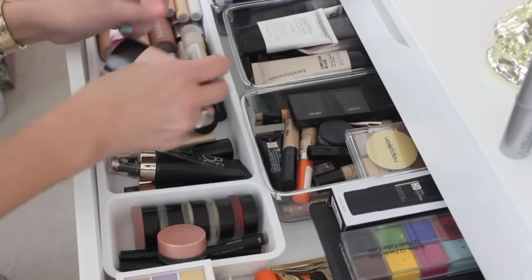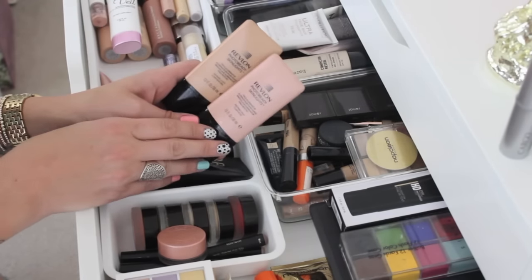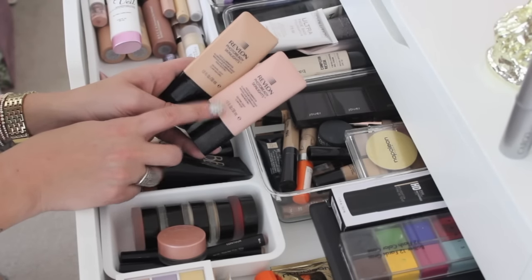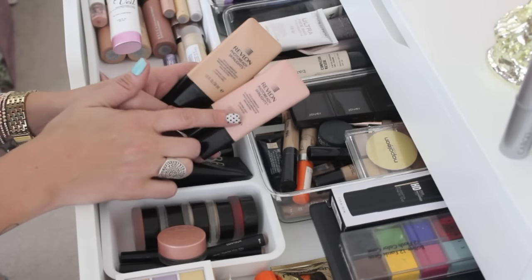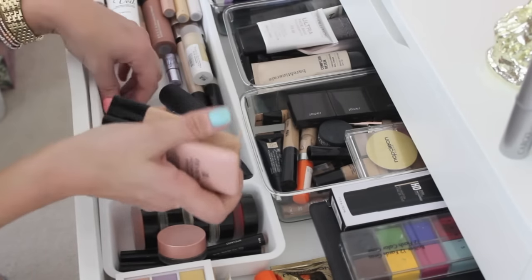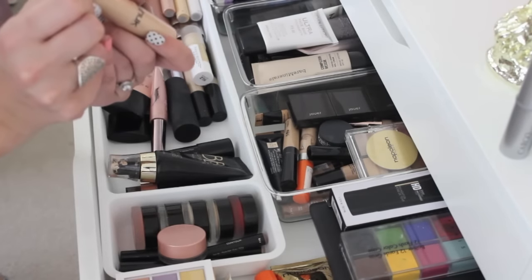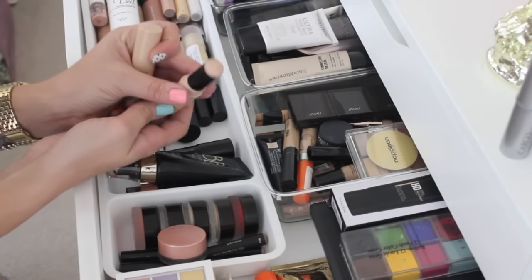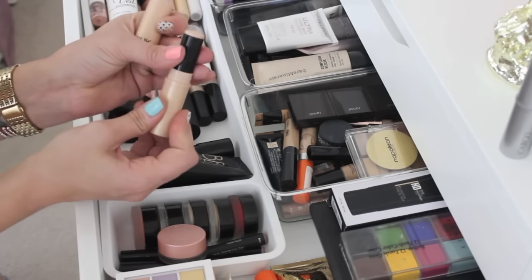And then I have the Revlon Photo Ready Skin Lights. I don't even know if they still make these, but I'm gonna hang on to these because these are an awesome dupe for the Becca ones. So if I do a drugstore look or anything, I always refer back to these. So definitely keeping them. Oh, and then I have the Sonia Kashuk Shimmering Sand, I think this is called. Hang on, Sparkling Sand. This is a really nice drugstore illuminator, so I'm definitely keeping that.